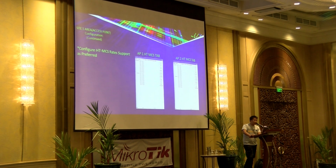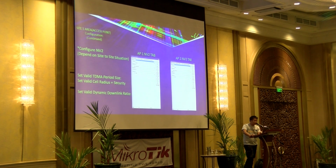Unlike with other devices, where you can specify only ranges, in Mikrotik you can specify individually, which is much more flexible for me. Then the NV2 protocol. By the way, can some of you tell me, does Mikrotik have GPS synchronization? Someone? Can someone tell me, does Mikrotik have GPS synchronization under all APs? So I think it's a no, right?